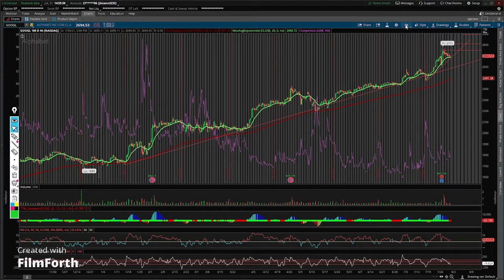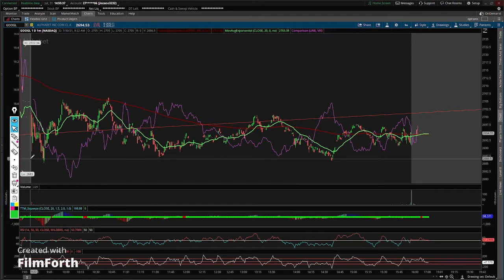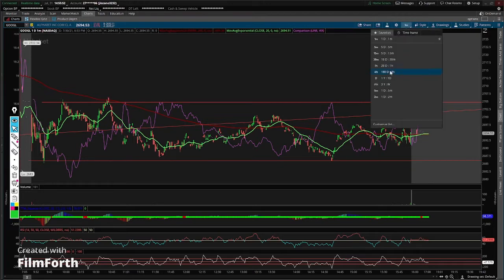So with that said, let's go to the 1 day, 1 minute. All right. We didn't see the move, but the overall market was weak on Friday. Okay. Here's our resistance level here, 2685. What did we make a high of? 2704. Okay. Now let's go to the 5 day.